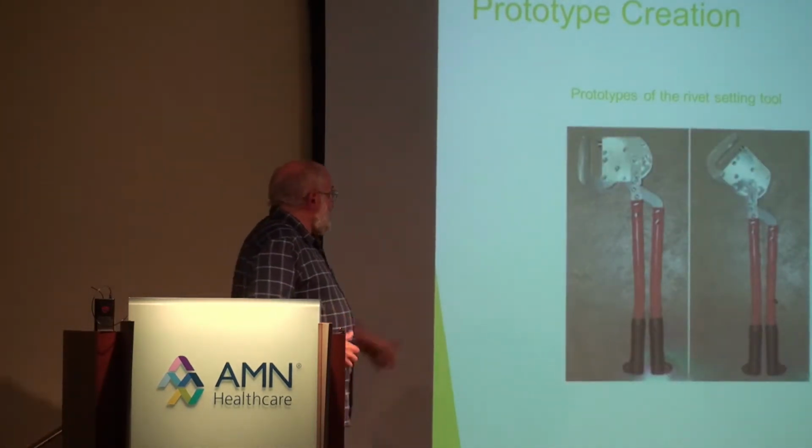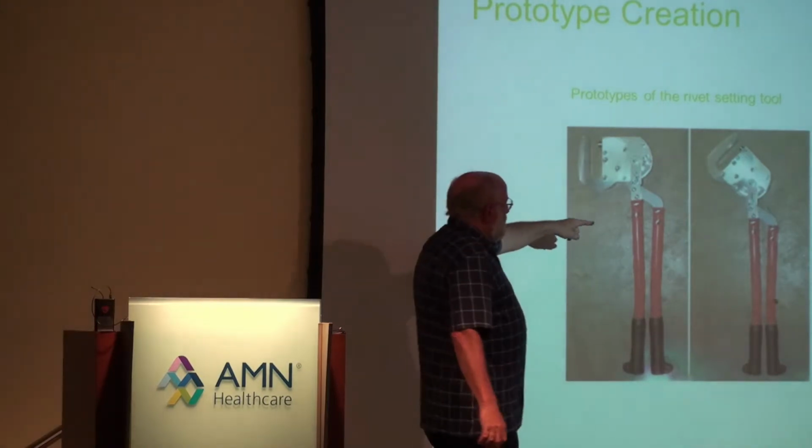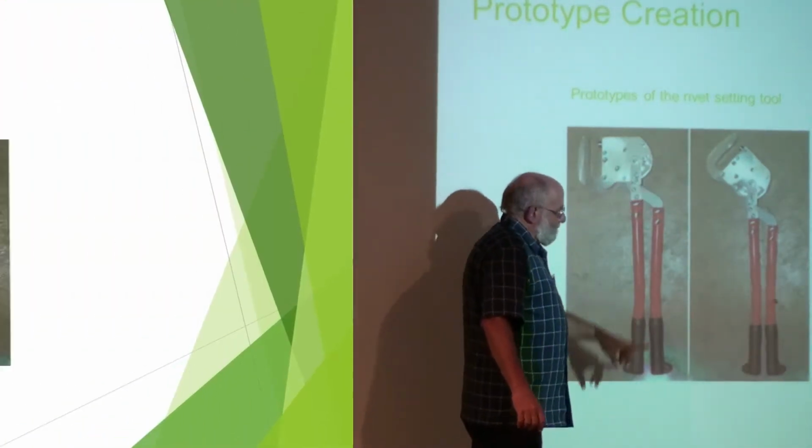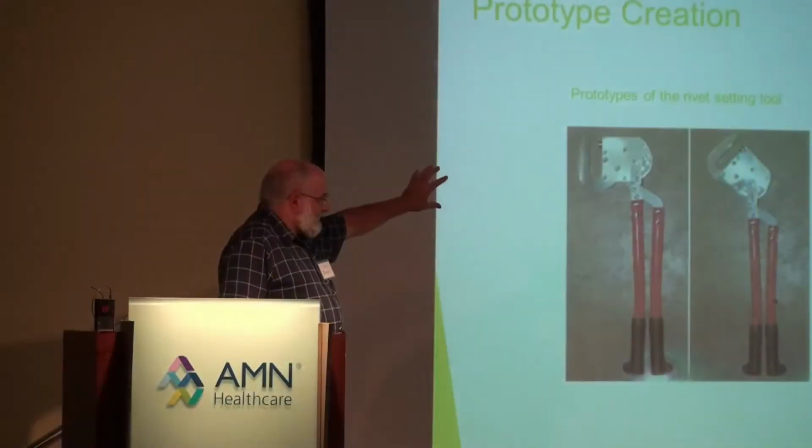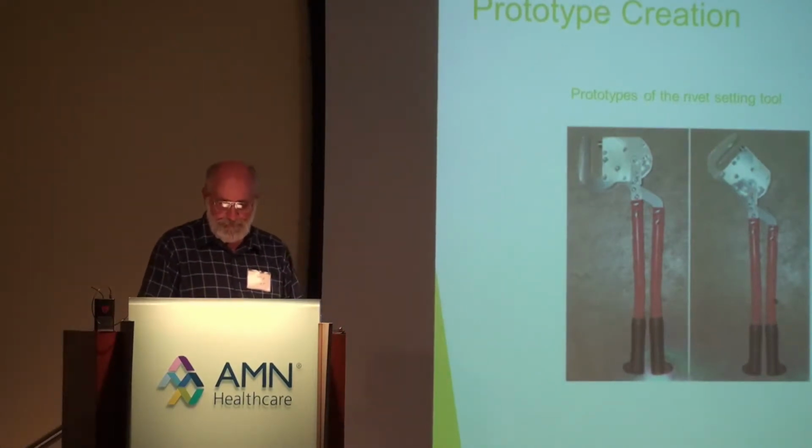And then this is the prototype for the rivet setting tool I was talking about. And again, we didn't design the handle. There were already products on the market that had handles. So I just bought a pair of shears, cut the handles off, and opened them up. There was no reason to redesign that because the business end was the riveting head.